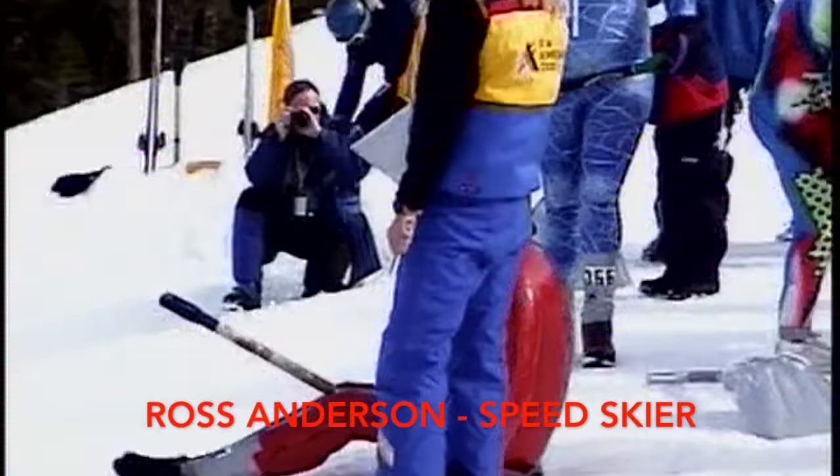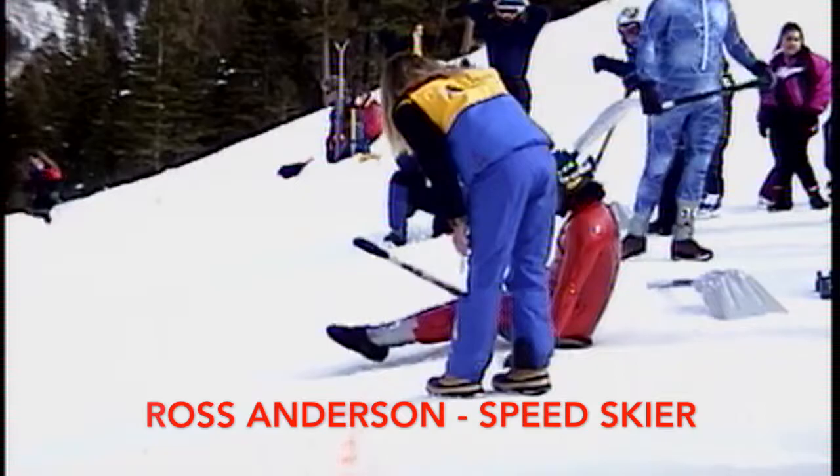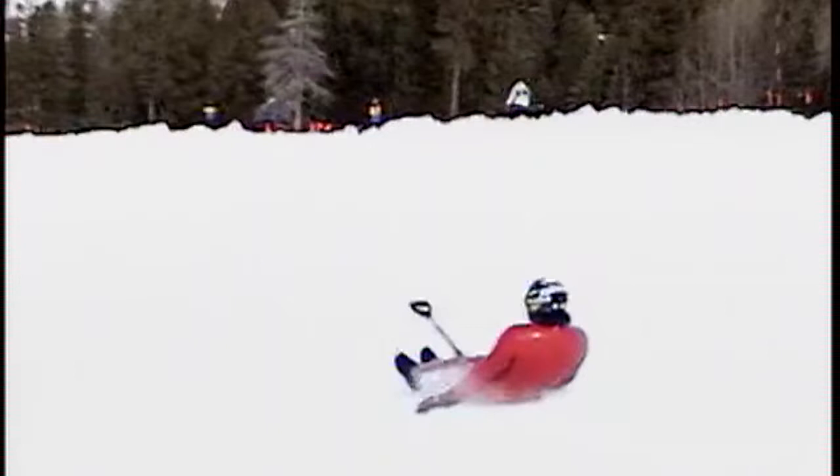See a shovel laying over there on the bed. Hey, buddy. Relax. Stay in tight. No fear. No fear. Go. Red set. He's a blazing red.